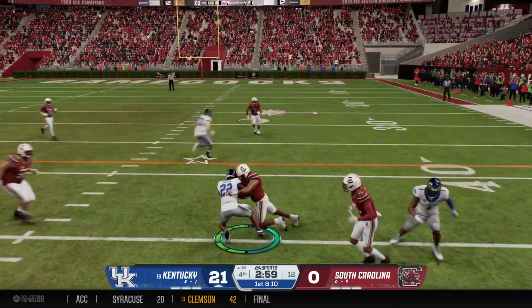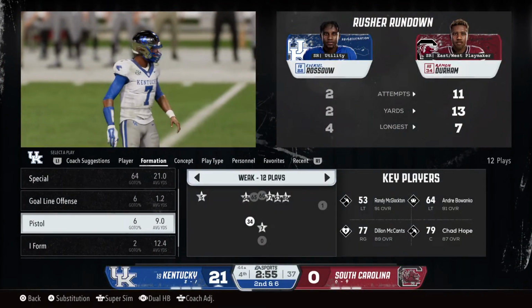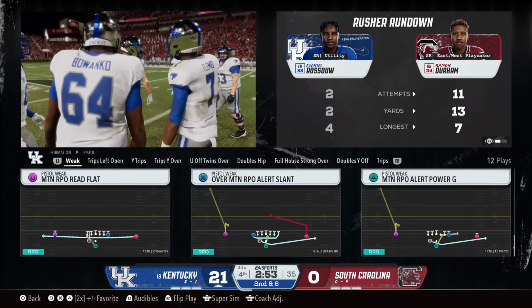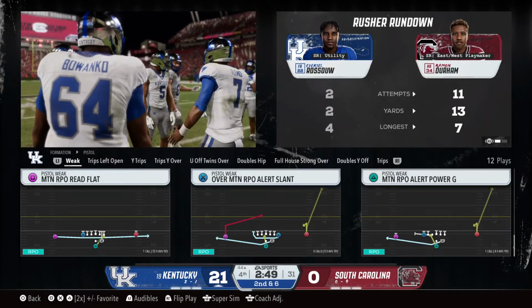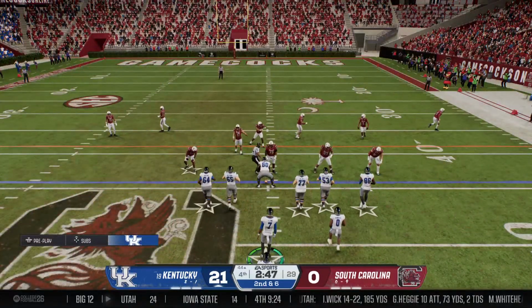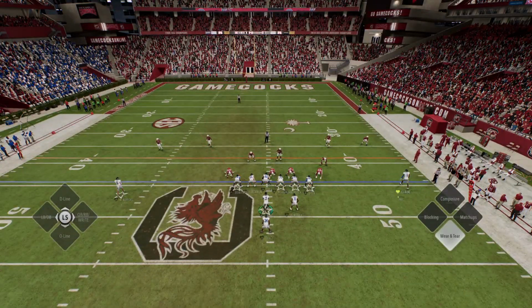Creates a little room. They make the stop, trying to pick up just a little bit at a time to get to that first down marker. Nice job by the fullback on that play. Was in pass protection first. He saw he could release out of the backfield, become a viable target for the quarterback, and gains a couple yards. They'll line up for a second down play.